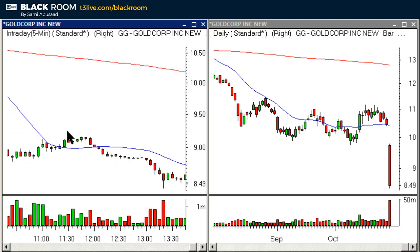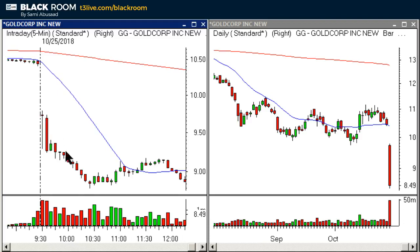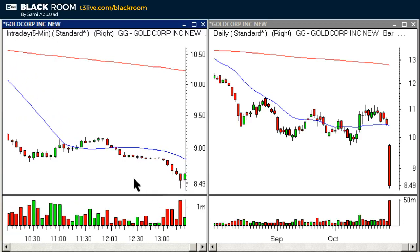I did also short the GG at the open while I was on the mic this morning, but I didn't get filled much. I kept shorting it with 100, 200, and 300 shares at a time because it was on an uptick. So I just didn't get filled much at all this morning, even though that was the big drop. But that's the pattern.